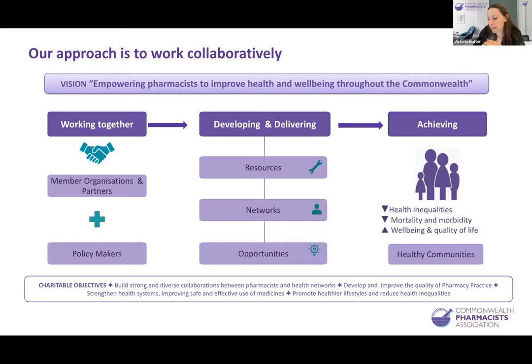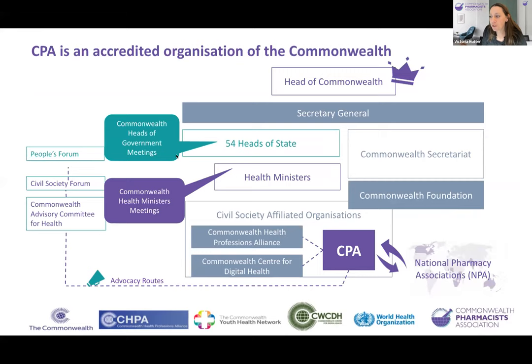So we do work very closely together, I think it's fantastic the stuff that they're doing. We develop resources, networks and opportunities for pharmacists to help to improve the health of their communities. And we are a charity. Everything we do is for the benefit of the public, and our charitable objectives are there in case you want to have a look. We're an accredited organisation of the Commonwealth, which is really exciting.